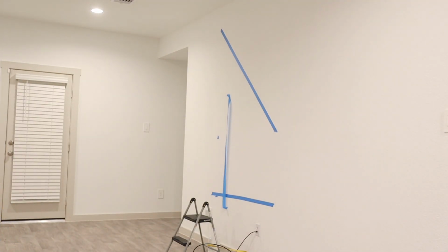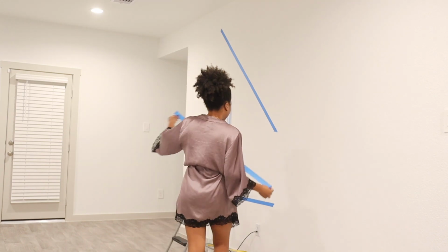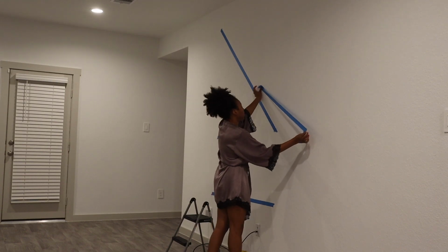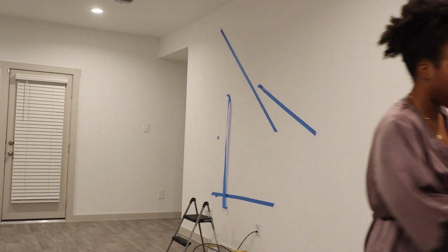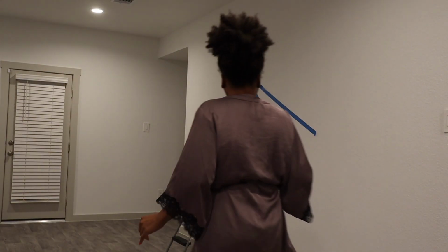Because when I sit on the couch, whenever I figure that out, yeah. And then I still have room to put stuff on top of the console. And then the one that I want to get for my room is 43. So let me.